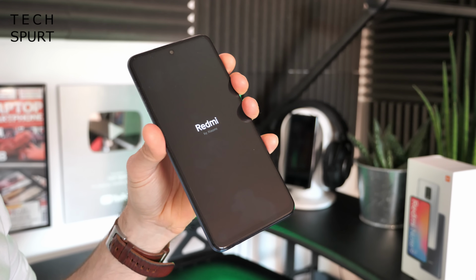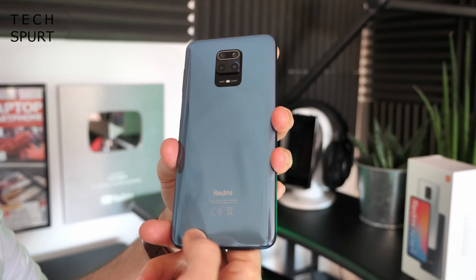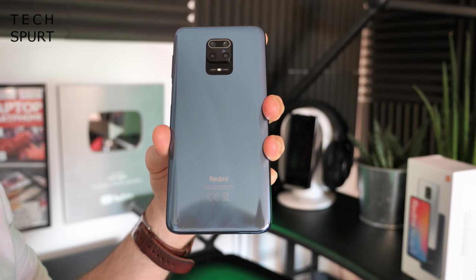So that screen's already getting a little bit greasy. Hopefully the back end won't get too scuffed up, although it's starting to get a little bit marked right there. Yeah, sorry, that's my sweaty palms.